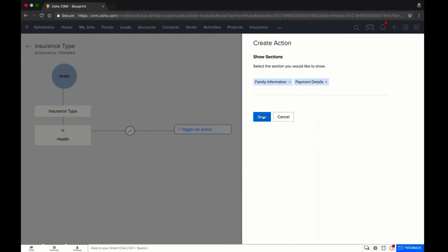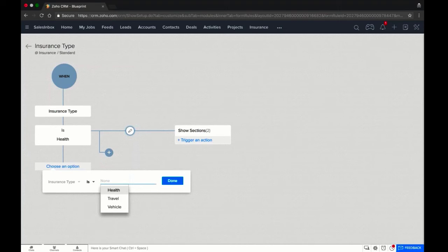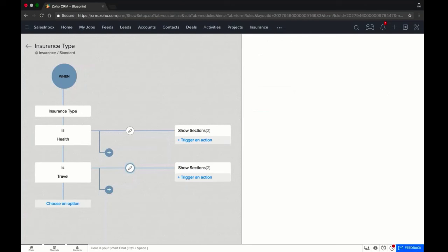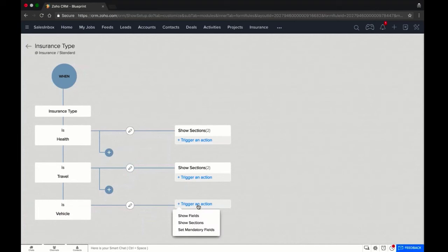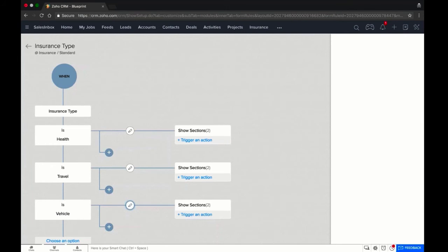So I can enter multiple criteria here. So I save that. And if the insurance type is travel, then I show the section of travel information as well as payment details. If my insurance type is vehicle insurance, I show the vehicle information and payment details. So there. That was the process of creating these conditional fields.